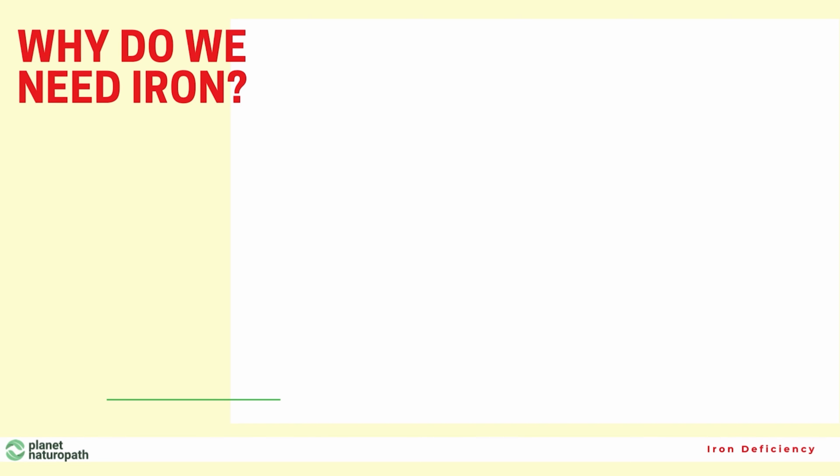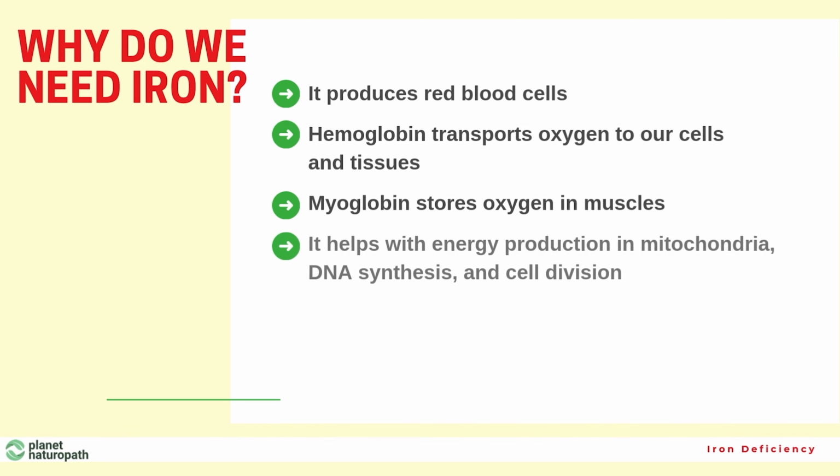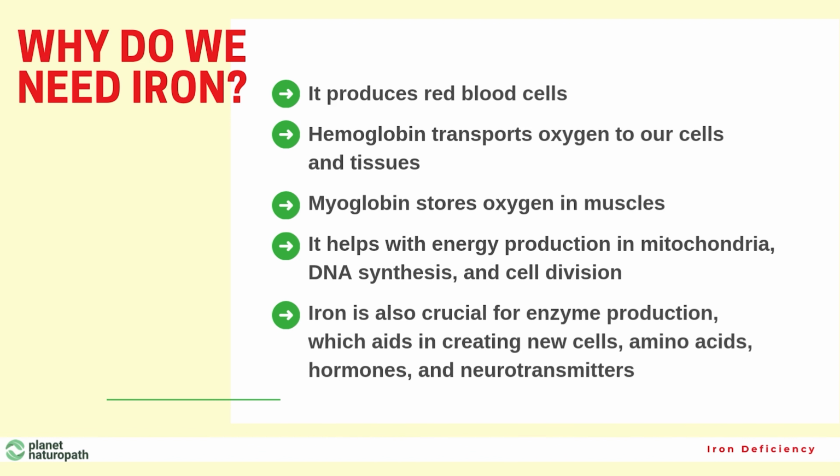So why do we need iron? Iron plays a vital role in our bodies. It produces red blood cells, hemoglobin transports oxygen to our cells and tissues, myoglobin stores oxygen in muscles, and it helps with energy production in the mitochondria, DNA synthesis, and cell division. Iron is crucial for enzyme production, which aids in creating new cells, amino acids, hormones, and neurotransmitters. So it does a lot, as you can see.